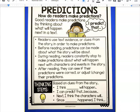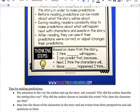So these are some thinking stems. This is what I want you to do as you're listening to the story, as you're rereading the story on your own. Based on the clues from the story, I think this will happen next. I can predict this because next I think the characters will experience this. And since one event happened, maybe the next thing will happen. So again, with these sentence stems, you're filling in those blanks. You're thinking about these as you're reading.